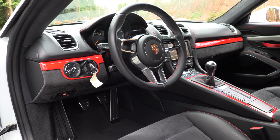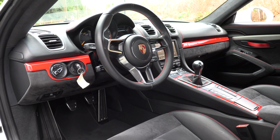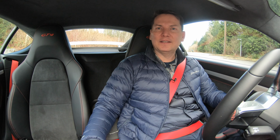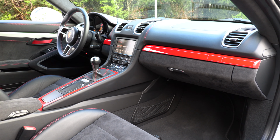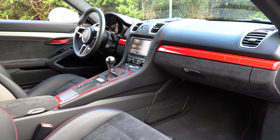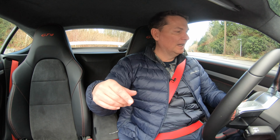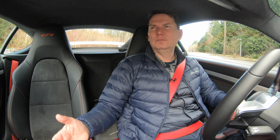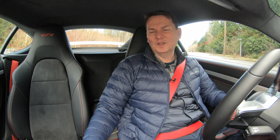So this car would come with Alcantara throughout, and you can see that here. It also has the red stitching, the red accents on the dash, the center console. You have the door handle pulls and the seat belts as well in red. Now, the door handle pulls are a lightweight feature, kind of a tip of the hat to RS America from quite a long time ago.